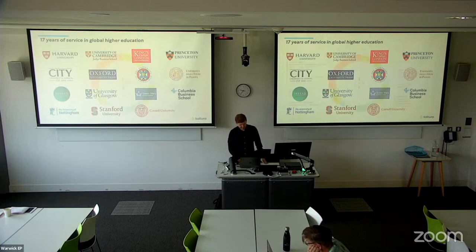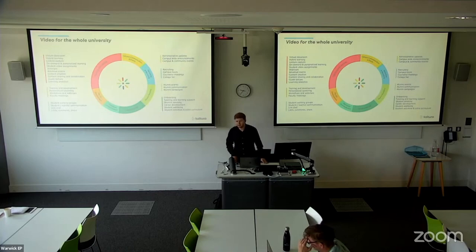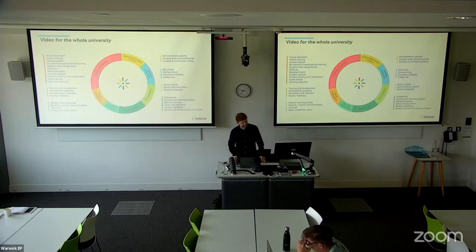So I'll leave it, just before we give some time for questions, with this slide, which I think really illustrates quite well how we can be useful to your institution. If you're thinking of taking a photo of one slide that's about Kaltura, make it this slide, because the red part is probably what you'd expect, and that's video for teaching and learning. And as I mentioned earlier, it's synchronous, virtual classrooms, etc. It's asynchronous, lecture capture, video content management, etc.